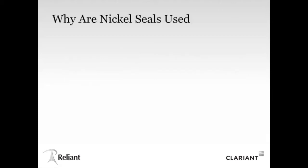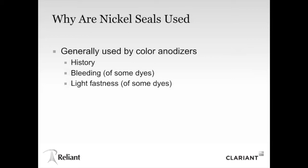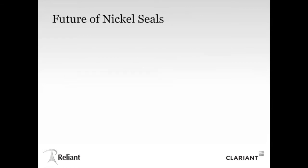So why are nickel seals used in the first place? Well, generally for color anodizers, they have been used since the 40s and they've kind of been the go-to for a variety of factors. Dye bleeding, which can affect the color of the final product as well as the age of the bath, improved lightfastness, and overall seal quality are the most prominent factors. While the outcome of these can change based on many other variables, nickel seals have generally guaranteed an overall better result.